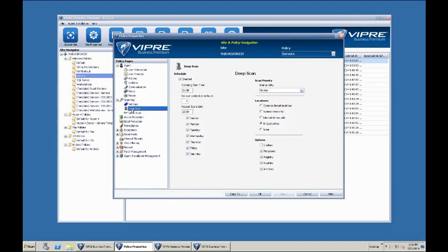Now, we have two different types of scans. You'll see them identified as a deep scan and a quick scan. Really, it's a naming thing and the default settings configured there. So this deep scan, I can decide when it starts, how often it runs, its priority level, and what locations I would like to be scanned.